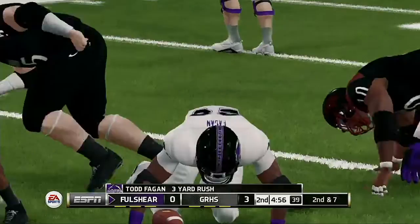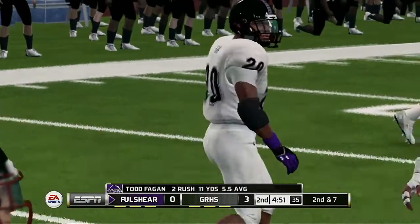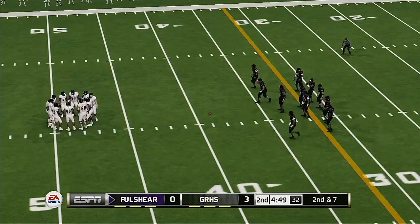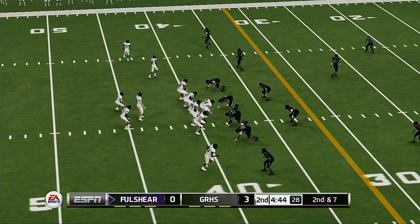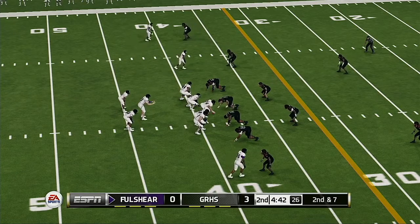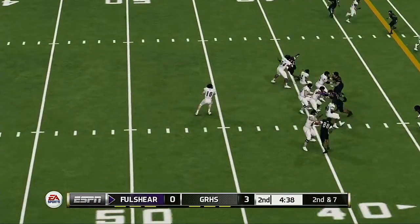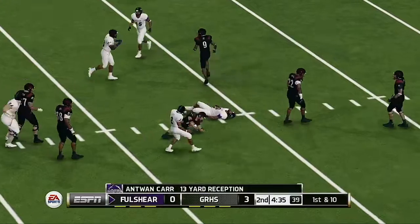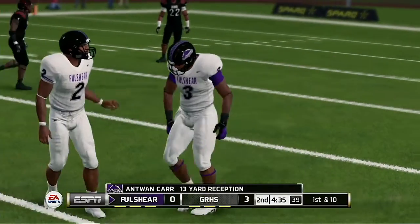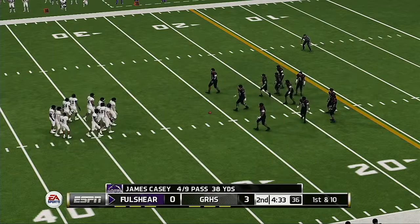He fights forward to about the 39. Gain of 3 yards. That'll make it second and seven. From the 39-yard line, it's second down. There's a very impressive open field tackle. That's a gain of 13 on the ball. It's the ninth play of the drive.